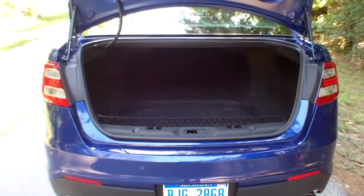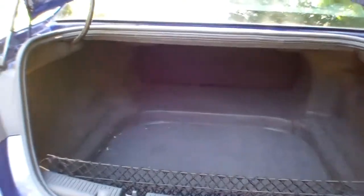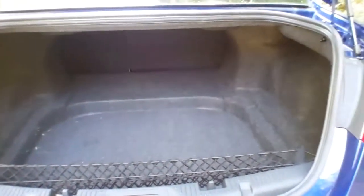Of course, it's not always about going fast. The Taurus has a huge trunk. You could probably fit a small family in here if you really wanted to.